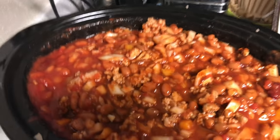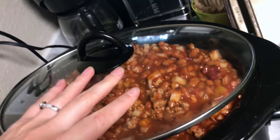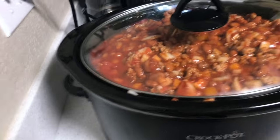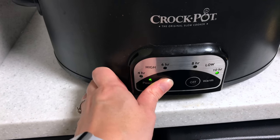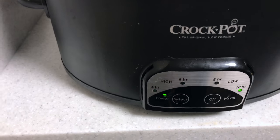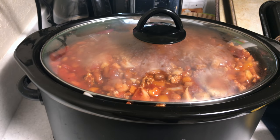Alright, so everything is in the crock pot. I'm gonna throw the lid on. It looks pretty spicy. That's the reason I threw so much chili powder in there. And then I'm going to put it on low. I'm gonna put it on for 10 hours just so it's on the whole time in case Matt comes home late or something. So dinner is in the pot and I'm so excited. I love, love, love chili.